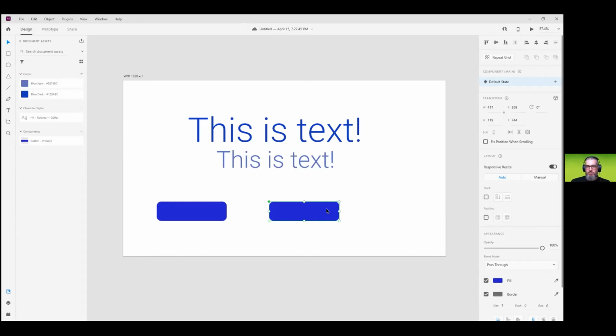You save someone 30 to 45 minutes of going through a 30-page document with a whole bunch of whiteboards and sitting there selecting them individually just to make the UI look great, right? Just because you took 30 seconds to name it and make a component. It's a huge deal.